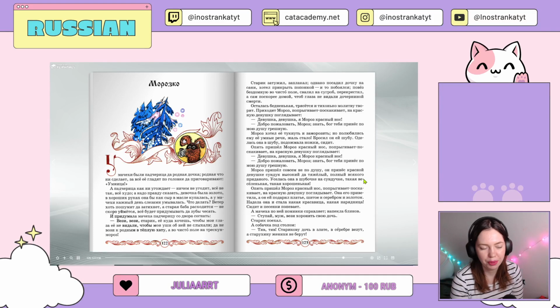Морозко, from the word frost. Мороз, frost.